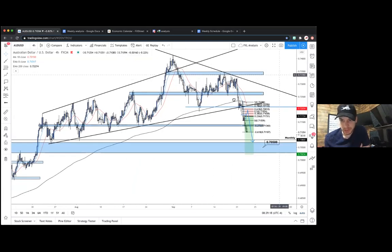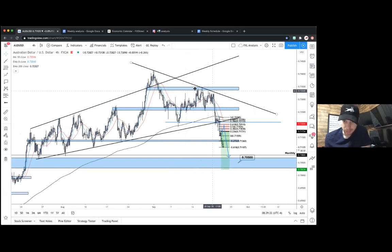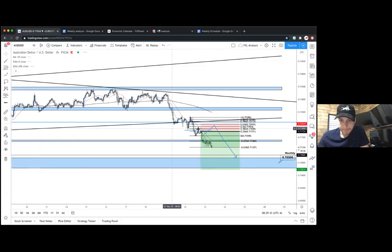Let me just reposition this a little bit. Okay, then we started getting some lower highs. Consolidation, lower highs, price action fell out, consolidated a little bit here at this prior higher low, finally broke through and then melted. Okay, I'm just going to show you guys our entry where we got in.